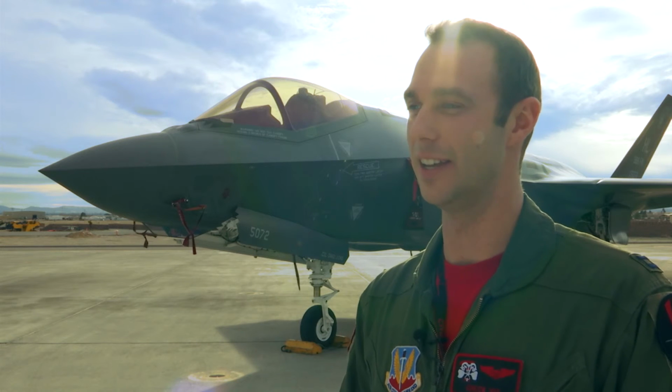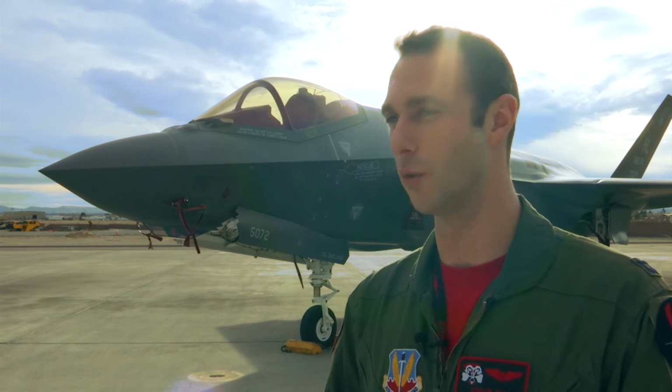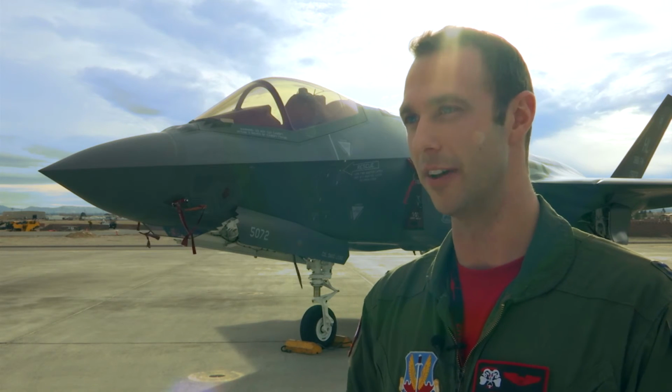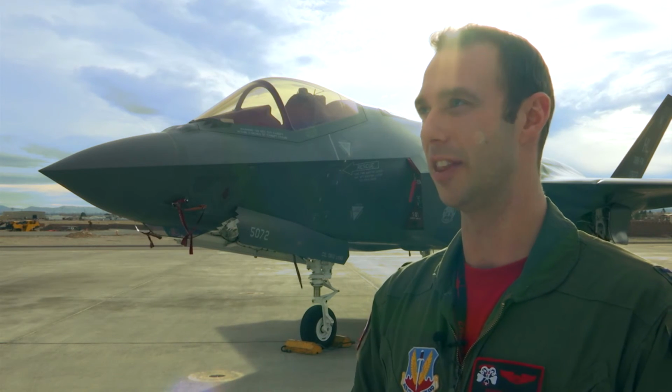This jet's incredible to fly. It's a great jet. It's a fighter. There's been a lot of, I think, misperceptions about what it can do. As we continue to push the envelope and open up some restrictions on it, we're seeing more and more of the capabilities develop. And as we continue to develop more and better tactics, more suited to the aircraft, I think we're learning how much it can do.